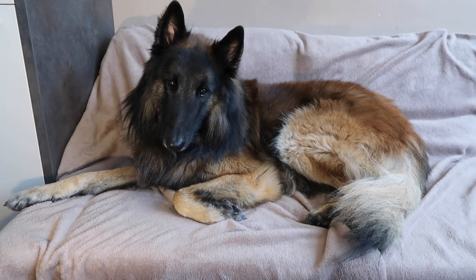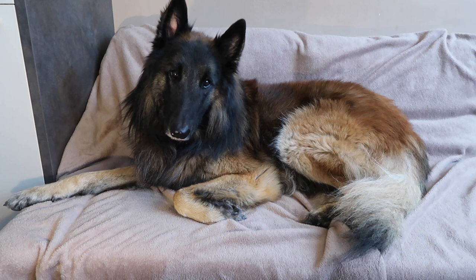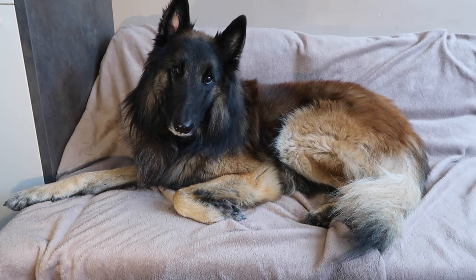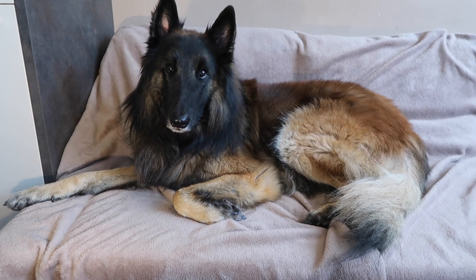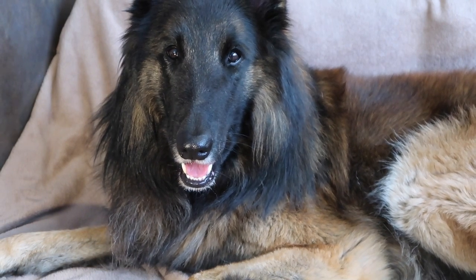If you're looking for a dog to compete with at the highest level and it's your priority, a working line is probably a better choice for you, but a healthy, well-bred show line can do exceptionally well too. Alright, so these were some of the things that I thought not everybody knew about the Belgian Shepherd.